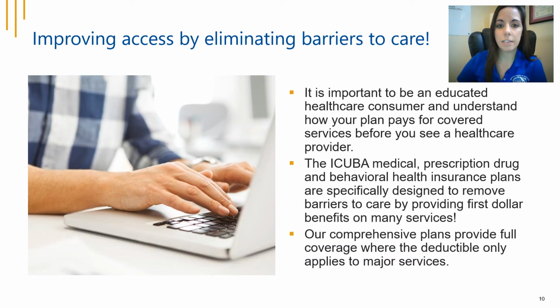ICUBA spends a lot of time focusing on improving access by eliminating barriers to care. It is really important to be an educated consumer and understand how your plan works before you're sitting in the doctor's office. Our plans are specifically designed to remove barriers to care by providing first dollar benefits on many services, and our comprehensive plans provide full coverage where the deductible only applies to major services.